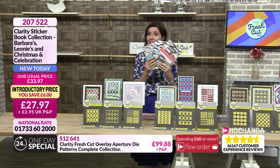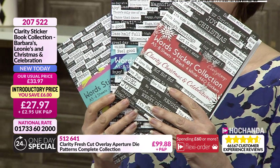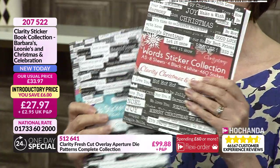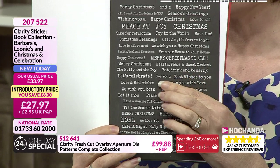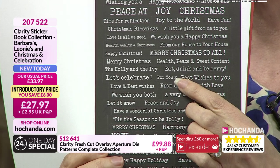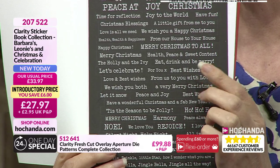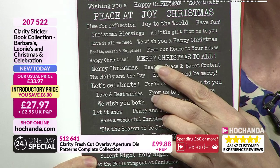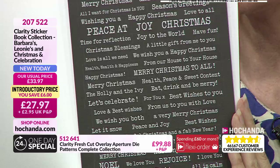Sticker sheets, these are the ones that he was talking about there. They're so brilliant, these. So as he was saying, you've got Christmas, Barbarisms, and you've got Leonie's as well. What is fabulous about these is that you actually have sort of interconnecting words. So where did I just see? I just saw one. It was an indicator, something like, well, for you, so you could have something with it. Or, hang on, peace at Christmas, love is all we need. But there was like an interconnecting phrase, maybe the other one that I saw.